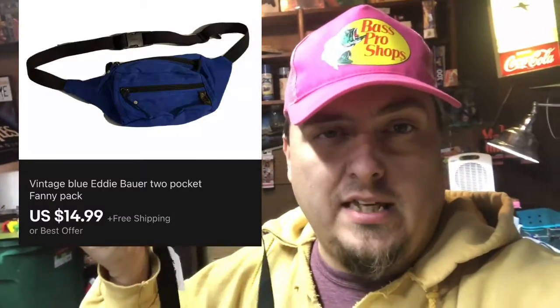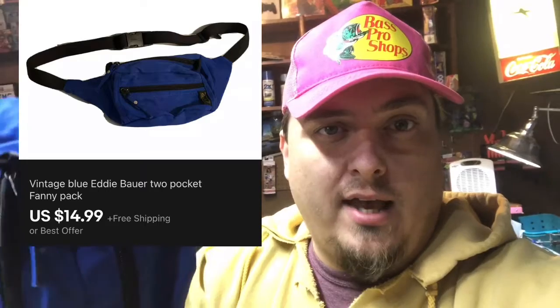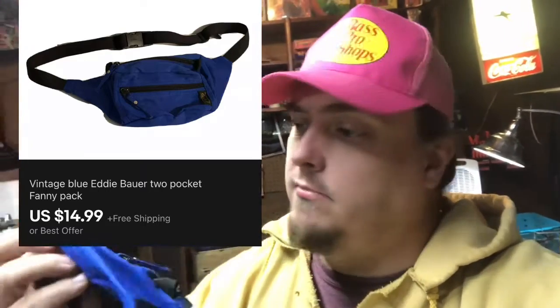I picked up this t-shirt the other day for $1. It commemorates the Oklahoma City Federal Building bombing, and it sold for $18.50 free shipping. I was on a tear a couple of months ago buying every fanny pack I saw. I didn't sell very many of them. This one finally sold, $14.99 free shipping. It is Eddie Bauer brand. Fanny packs are real hit or miss.